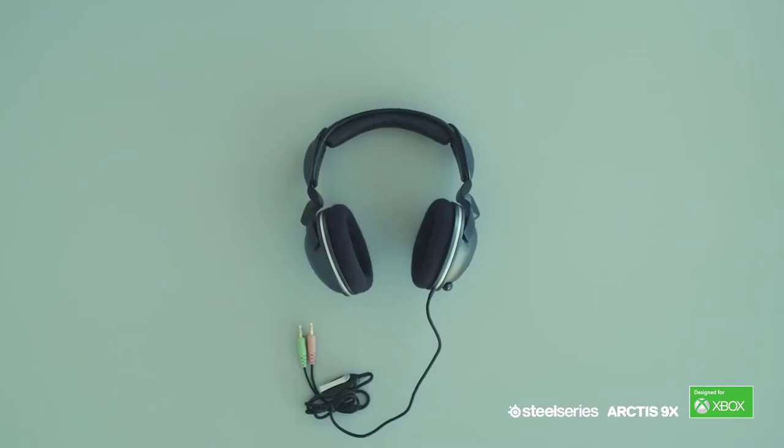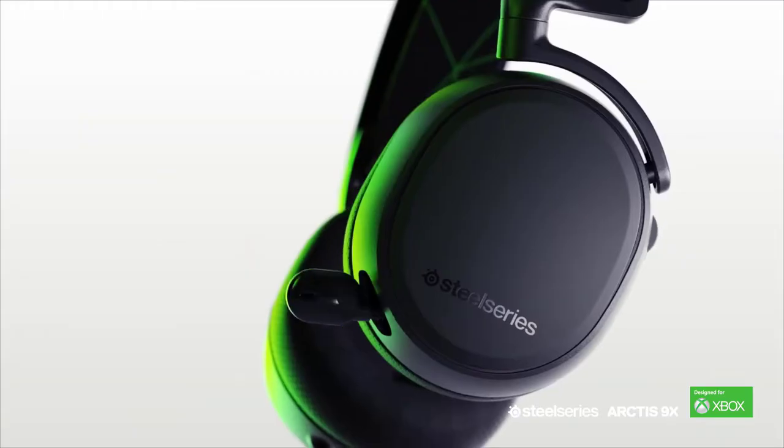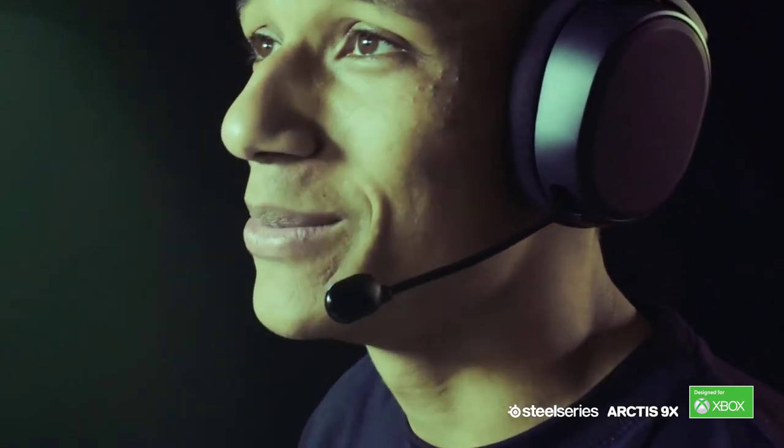With Arctis, we saw a big opportunity to improve upon microphones that gaming headsets had previously had before. And we developed the ClearCast microphone. One of the biggest differences with it is that instead of a traditional omnidirectional, which picks up from everywhere, or unidirectional, which picks up from a single location, we used a bidirectional noise canceling design. And with the way we've tuned it to focus specifically on voice frequencies, you get the clearest possible communication of your voice to your teammates.